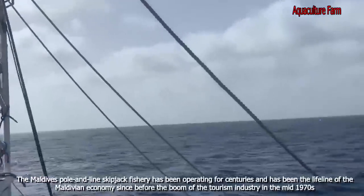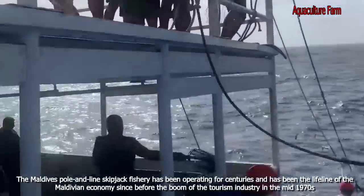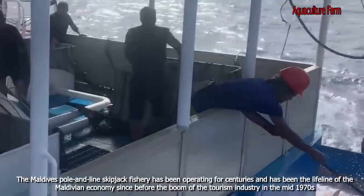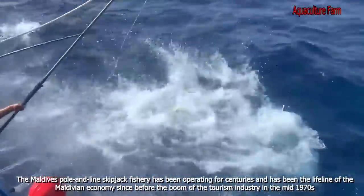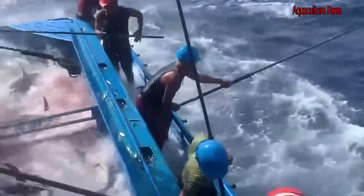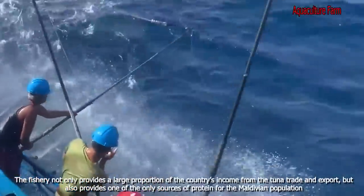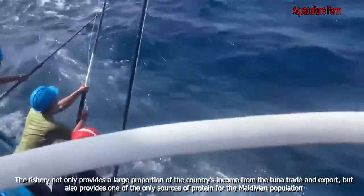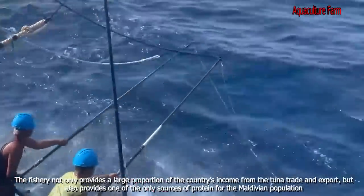The Maldives pole and line skipjack fishery has been operating for centuries and has been the lifeline of the Maldivian economy since before the boom of the tourism industry in the mid-1970s. The fishery not only provides a large proportion of the country's income from the tuna trade and export, but also provides one of the only sources of protein for the Maldivian population.